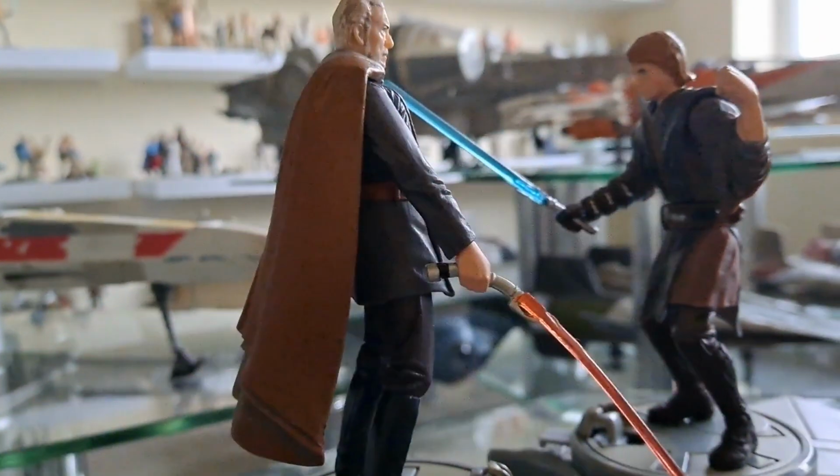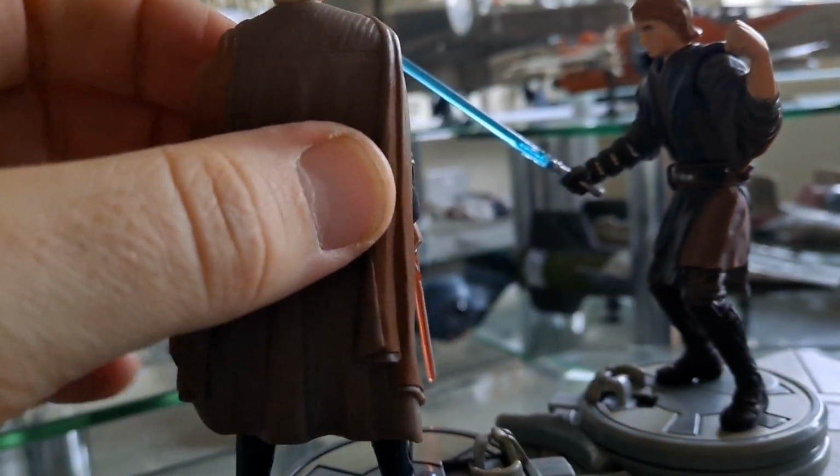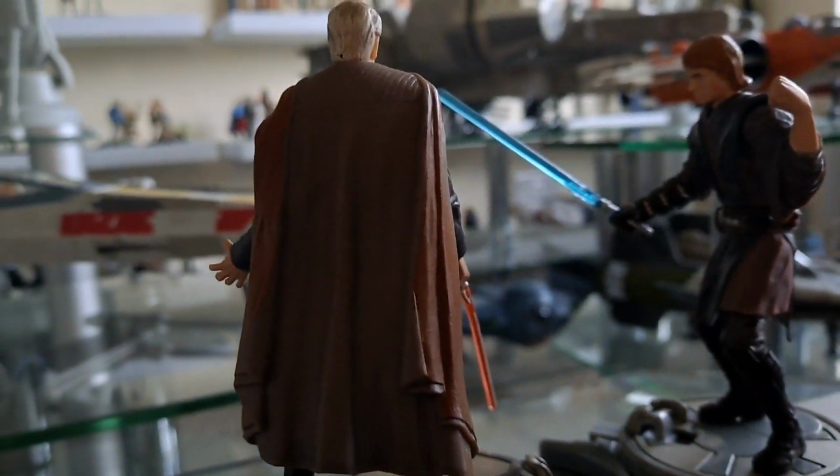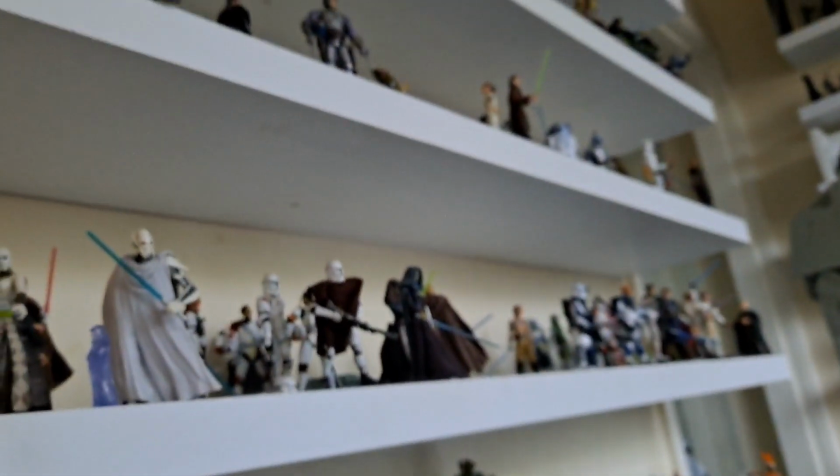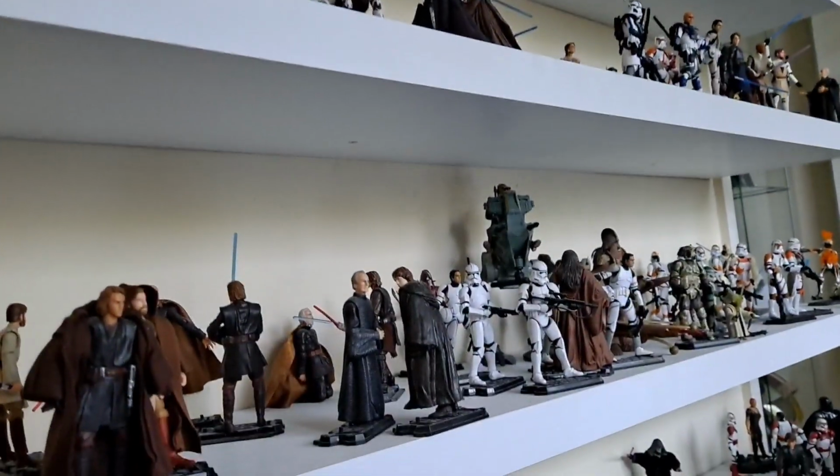Anyway, the reason I got this Dooku is for this. Look at that cloak. Epic. Exactly what I want. For my prequels display, I'm going to make good use of that.